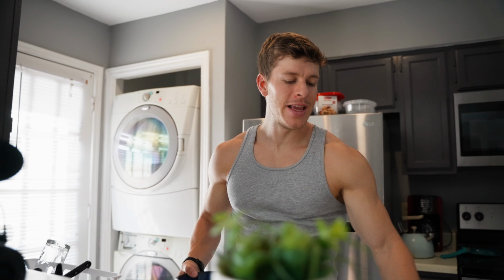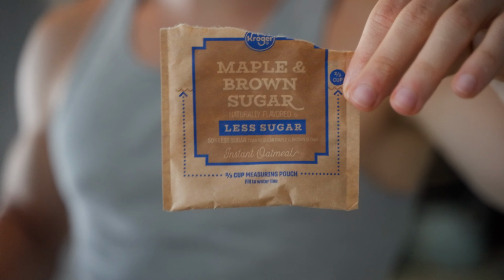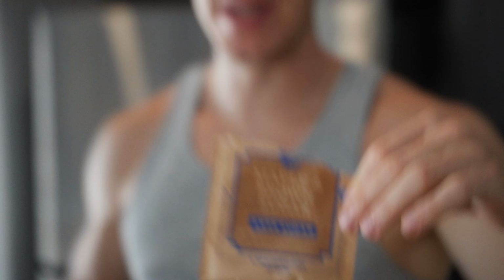All right, well, we've been together the pre-workout meal. Once again, you guys have probably seen this before. We got 2 packets of the Kroger maple brown sugar, less sugar. We're gonna take 2 packets, dump in a bowl, and 1 full thing of these with water, throw it in the microwave for 3 minutes.